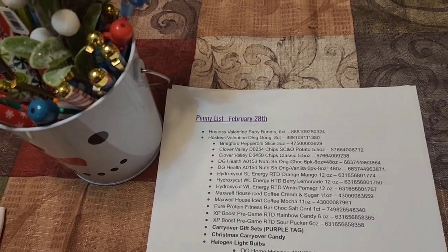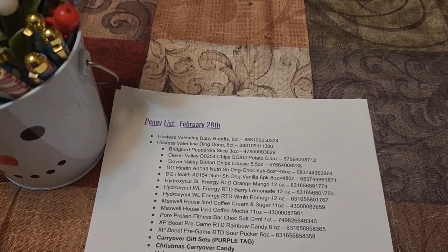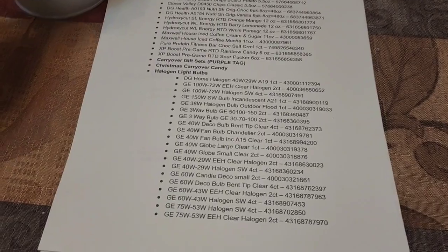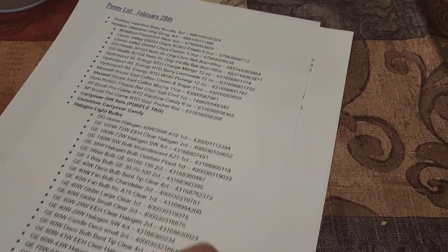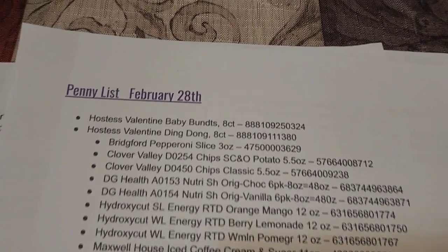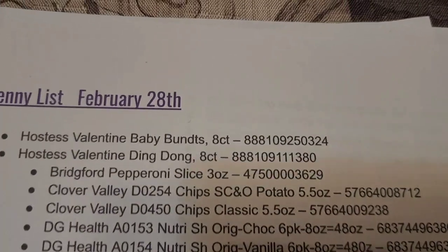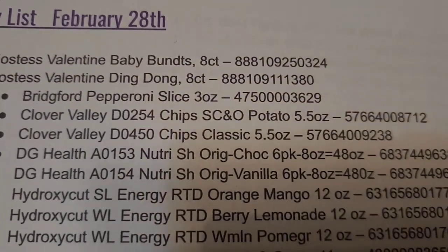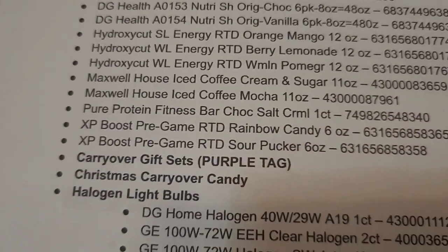Okay, I'm showing you this. I'm in my house. This is the penny list. So we're going to zoom in on this and show it to you. I'm going to go over this really quickly, and this is the markdowns. And then the third page is the clearance event. So let's get into it. Let me give you a close up. We're going to scan through it, and then I'll do a screenshot at the end to help you out. So we have the penny list, and this is 3 pages long, but like I said, it doesn't cover everything.